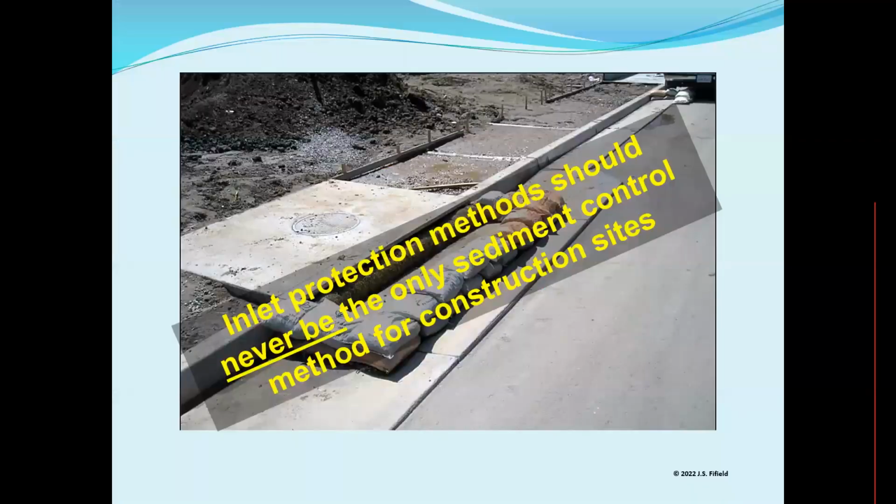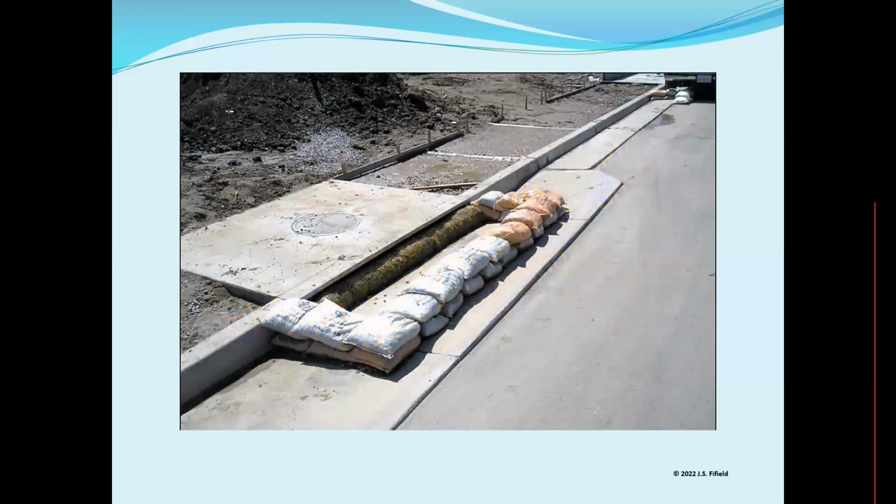But one of the biggest things that I've been seeing out there is that all of a sudden, everybody says, let's just use inlet protection methods to control sediment. And boy, what a mistake that is. All we have to do is take a little bit of a look at this particular picture. If you look at the inlet box over here, look at all the sediment that's on top of that.